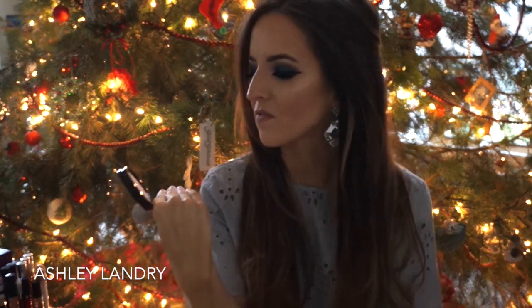So this has been one of my favorites for the year of 2015. This is in So Hollywood. They have also Starlit, Riviera, and Peach Nectar, I think is the other one. So this is the So Hollywood Illuminator by Anastasia. Next, my other favorite has been the MAC Extra Dimension Skin Finish in Oh Darling.